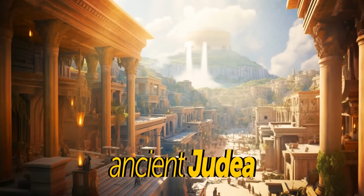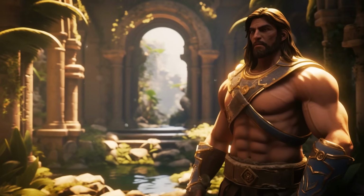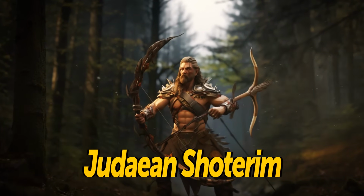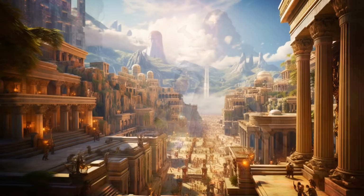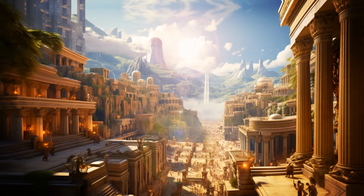You teleport to ancient Judea, where a fair judicial system was highly valued. Each city had its judge and 2 trained soldiers under their command. They were called Judean shotarim. These fighters were excellent at archery and sword fights. Their duties included checking and setting market prices and resolving private property and public safety issues.